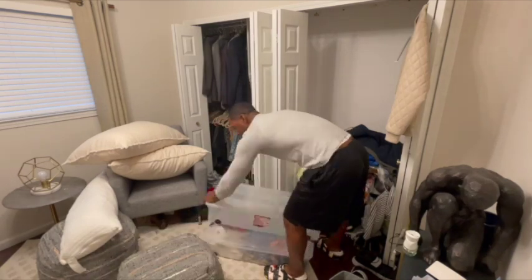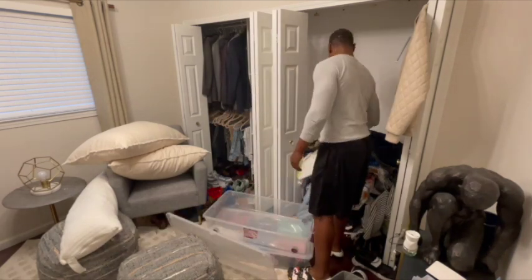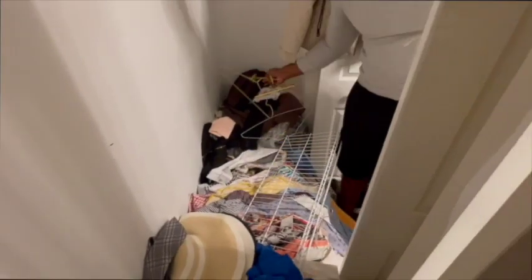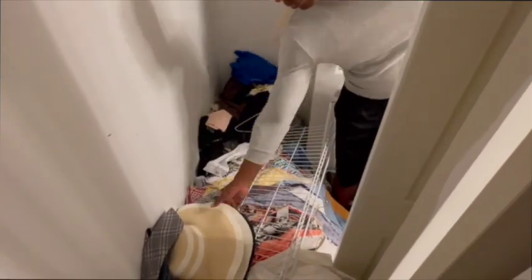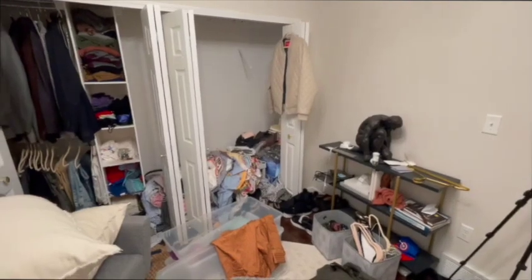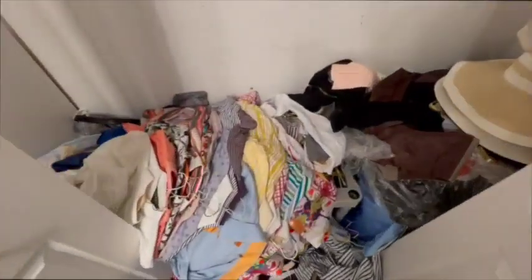One bin down, one more to go. My husband loves to dress, so he has a ton of clothes, a ton of shoes. Now in here, it is a mixture of some of my items as well. So that hat and things, those are not his. But saying all that is why there are so many clothes.